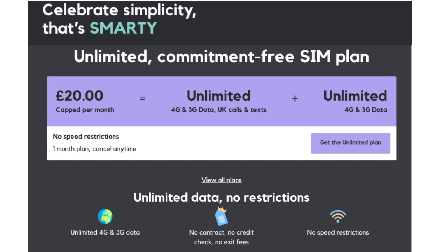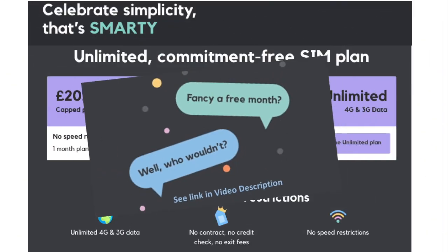There is a limit of 20 GB a month when roaming. If you use the link in the video description to sign up, you'll get a free month after the first month.